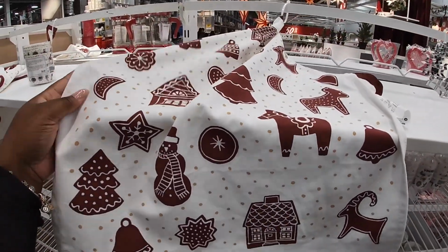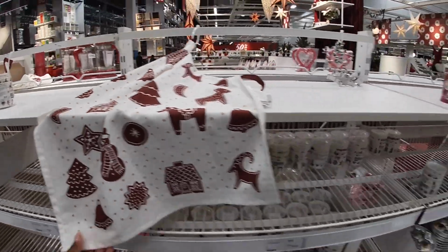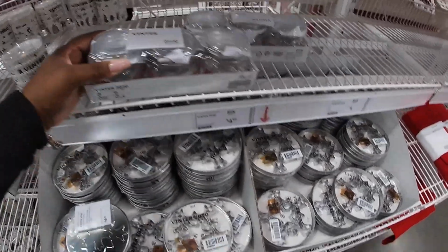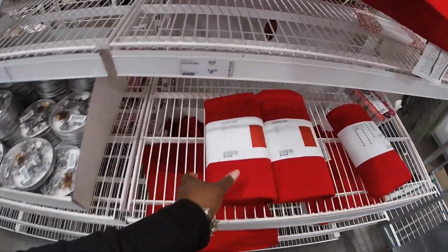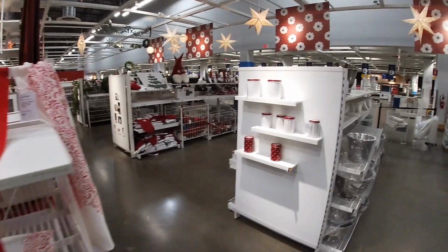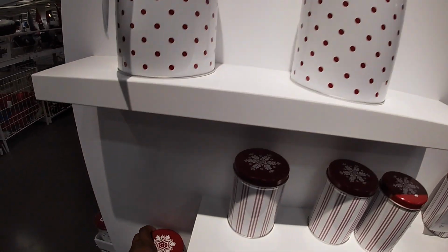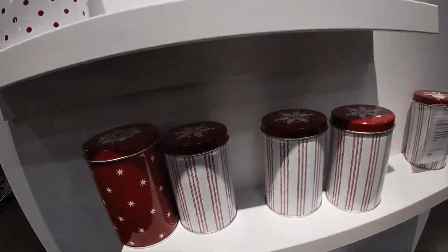They have the kid aprons, $2.99. Little canisters and little cookie cutters. The runner, $4.99. In red. They have some more little canisters over here, $3.99. They have this print and also the stripe.